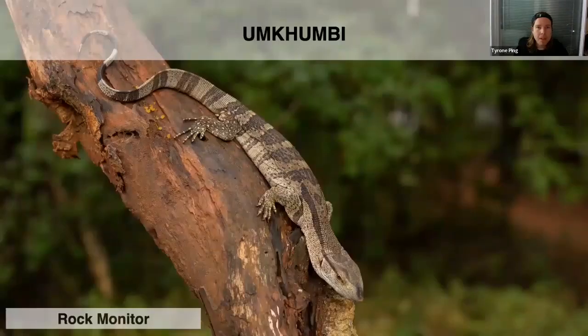So next we head to Nkumbi Lodge, and there are several slides here because we'll be based here for 3 days, where we then explore 2 really beautiful game reserves that are just within a stone's throw of the lodge. And here we've got a little rock monitor, which is actually photographed at Nkumbi Lodge, where we'll be stationed for 3 days. And the reptile diversity in and around the lodge is fantastic.